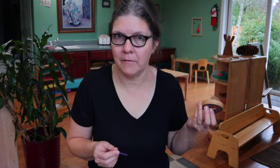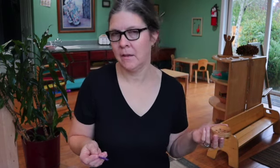And this is just a great, simple toy. Also, it travels really easily, so it's great to pack and take to a hotel room. Probably the most popular toy in my Montessori toddler classroom right now.